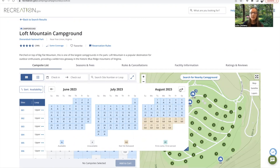So let's just pick a date pretty far away to see if something's going to be available. Now, remember, I said that 50% of the reservable sites are up to 6 months in advance, and that's what you're seeing here. And then after that, you're seeing they're not yet released. So that's a new thing. If you're looking at a particular site and it's green, that's because it's first come, first serve.